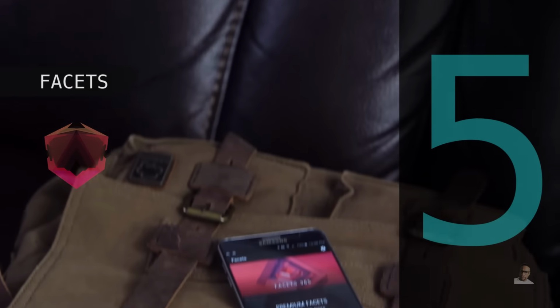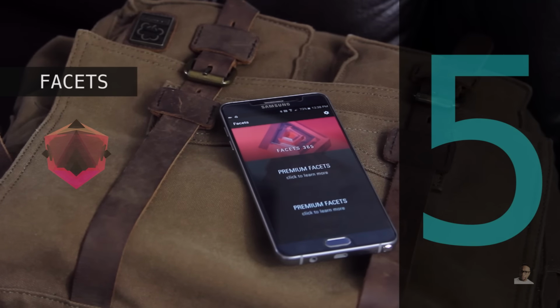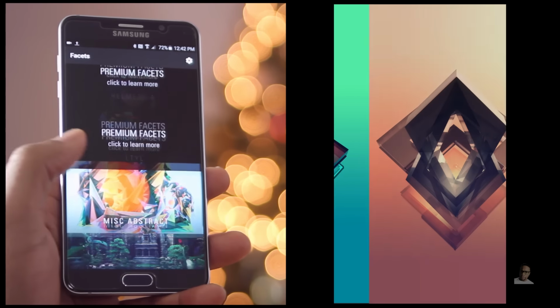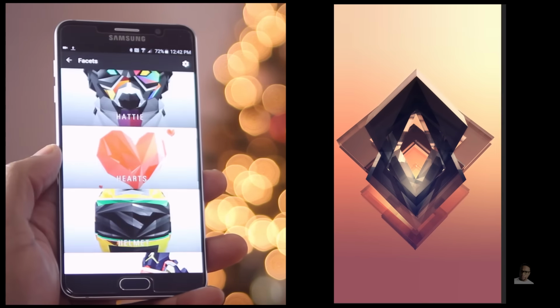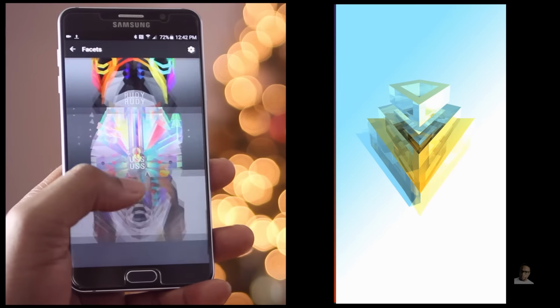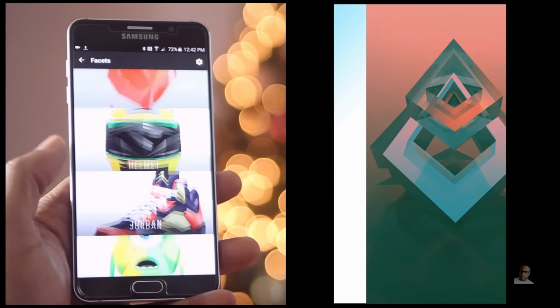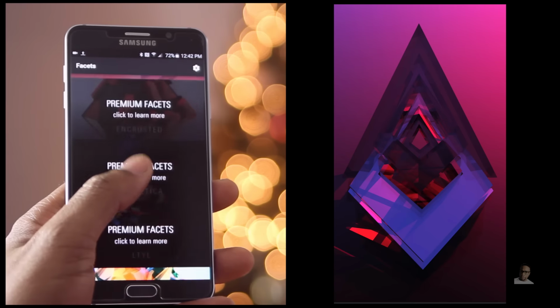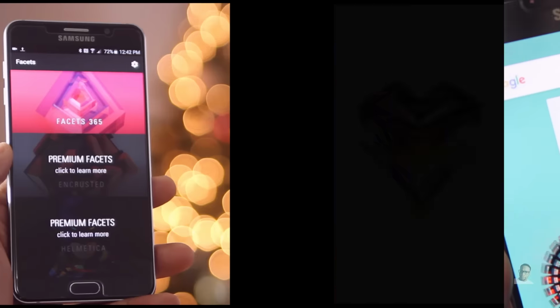When it comes to wallpapers, let's face it, we all want the best looking one that we can find for our devices. Facets has some that are pretty cool. Now I think this is a paid app, but I can't remember. But in any case, the cost is well worth it. As you can see here, there's several wallpapers to choose from. Once you find the one that you're looking for, simply swipe down to save it to your device, or with a swipe up, you can apply it instantly.